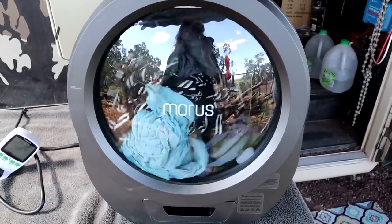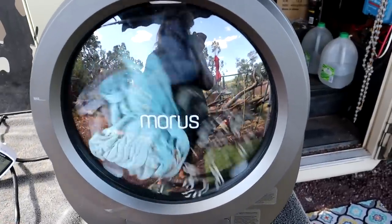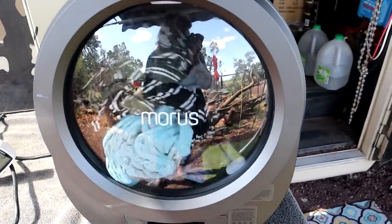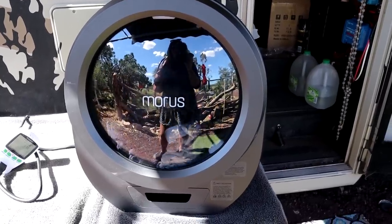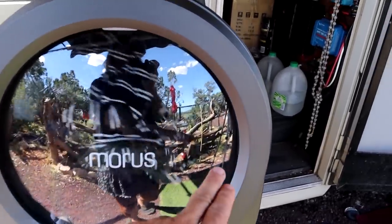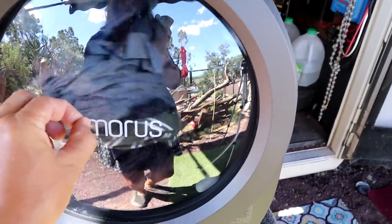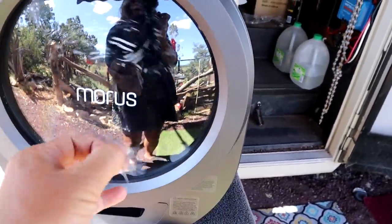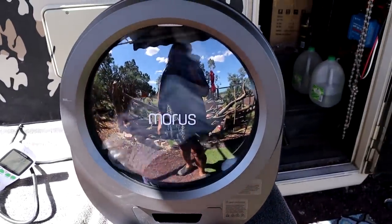It's seeming to work just like a regular dryer. Although I can see where they say don't fill it too full or it won't work properly. I just want to see how well it dries. I'm hoping I didn't fill it too full. I don't think so. I filled it to the line. I should take that off too. There we go. Don't want that to get dry and brittle on there.